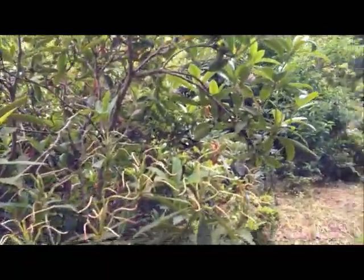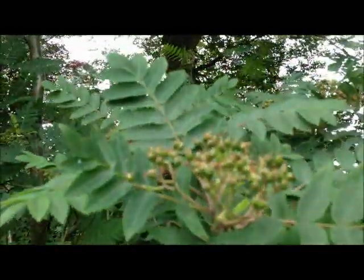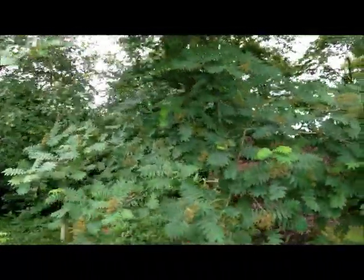That's about it, really, I suppose. Not a lot more to show you. The rowans, mountain ash, are full of berries this year. I don't know if you can see them. Look, there are four or five different colours in here with a paper white birch in the back.